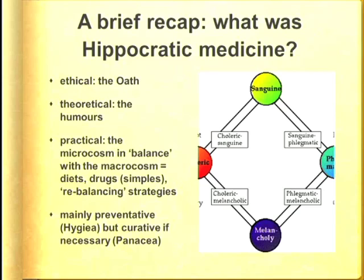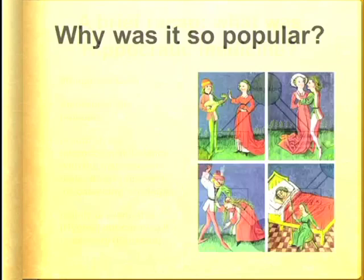This was really preventative medicine. Remember, they picked up the idea of the daughters of Asclepius, so Hygeia was the preventative one. You kept yourself clean, you kept yourself energetic, you ate well. But there was also curative if you needed it: Panacea, the quick fix, the simples, the drugs. But Hippocratic medicine didn't depend on that quite so much.